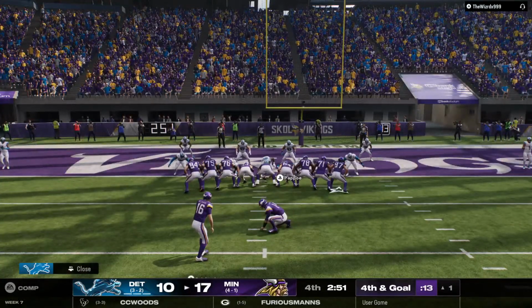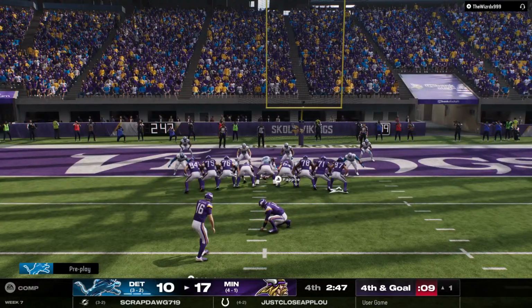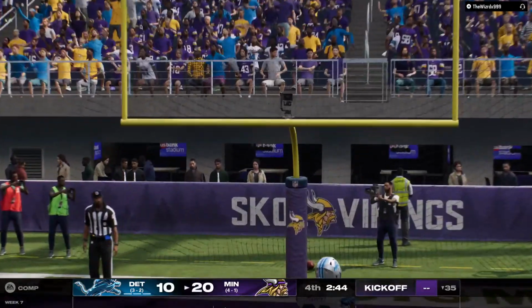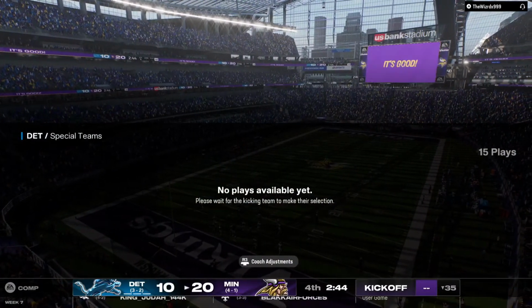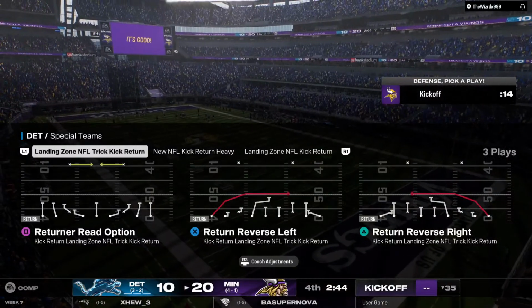So big spot coming for the kicker, Will Riker. This to make it a 2-possession lead. And this one, right down the middle. It's good. And that could be big. They now take a 2-score advantage.